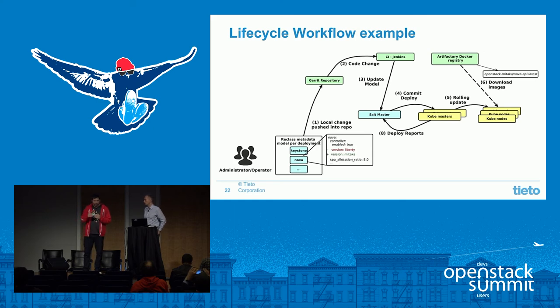So what you are doing here is changing the YAML infrastructure. Let's say you want to upgrade components, so I will replace the version from Liberty to Mitaka. I will do a git commit and git push into Git. Someone from my team or Lukáš's team checks the review and approves it, and Jenkins will trigger the update model on the Saltmaster. And the Saltmaster just calls Kubernetes to deploy, which triggers autoscaling and a rolling update of the container.